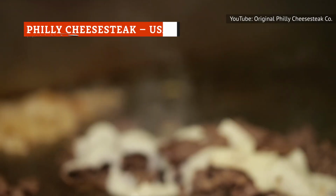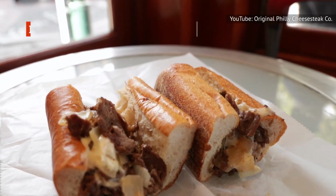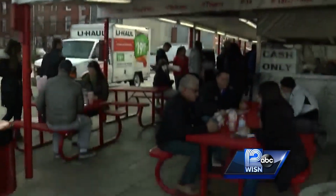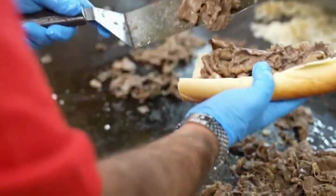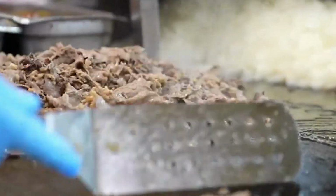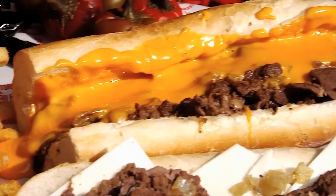The Philly cheesesteak combines two things Americans love: steak and sandwiches. The dish was invented in the 1930s by a man named Pat Oliveri, who ran a hot dog stand close to Philadelphia's Italian market. One day, Oliveri decided to switch things up and add chopped beef and grilled onions to a hot dog bun, instead of a frank. Once cheese got added to this new type of sandwich, the Philly cheesesteak was born.